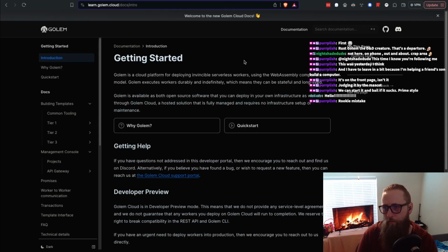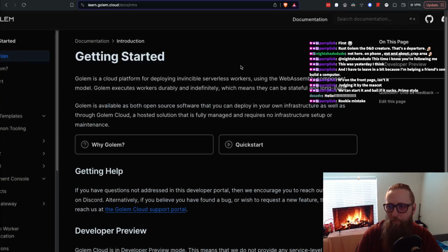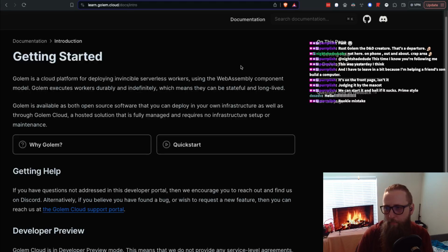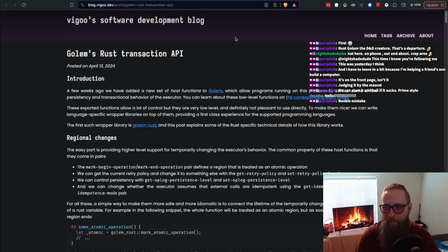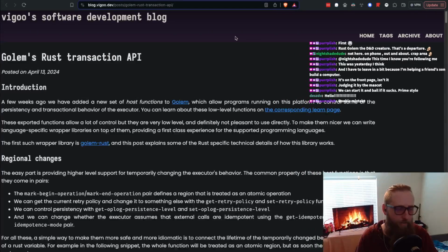Okay, so we're going to just talk about this article for a little bit, see if it has anything interesting. It looked potentially interesting. We don't actually know. It might be terrible. This is on the Golem Cloud blog. This is the actual article. I was in the wrong place. It was on the Golem Cloud blog. We'll see how this goes.